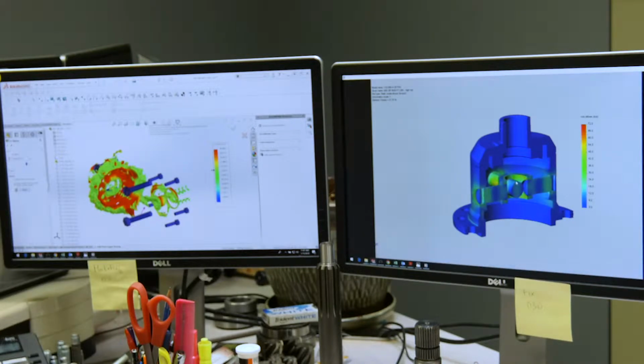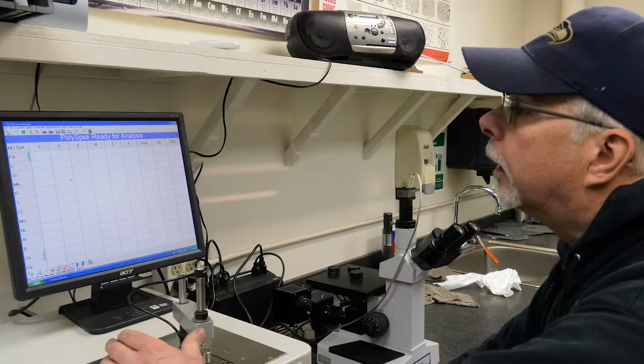And then from there, we'll select an appropriate material and a heat treat to give us the factor of safety that we want. In engineering, we do spec out all the materials. We've spent years perfecting our heat treats and our specifications just by all the testing that we've done, all the customer feedback we've had.